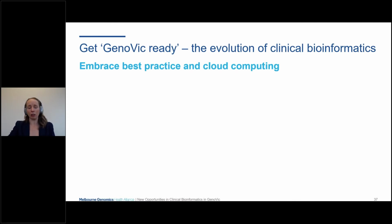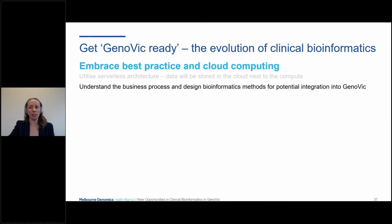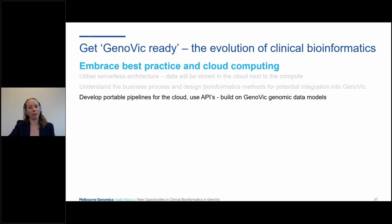So how do we get Genovic ready? I see this as the evolution of clinical bioinformatics. As a bioinformatics and clinical bioinformatics field, we need to be embracing best practice and cloud computing. So what does this mean? We need to be utilizing serverless architecture, changing the way that we think about how we build our bioinformatic methods. The data will be stored in the cloud next to the compute. We need to understand the business process and design bioinformatic methods for potential integration into Genovic. We need to develop portable pipelines for the cloud. So you could start doing this using the APIs in Genovic and build on Genovic genomic data models.